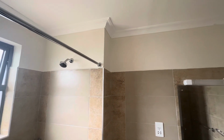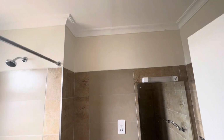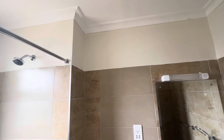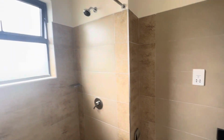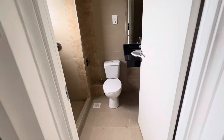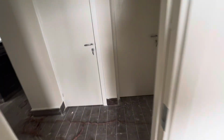This is the shower area. We'll do a shower curtain on that rod over there. You can see they've used some very nice stainless steel shower head. It's a concealed shower system. We call it concealed shower system. Silver in color, very sleek, and looks expensive and neat. So from there, we'll go to our third bedroom.